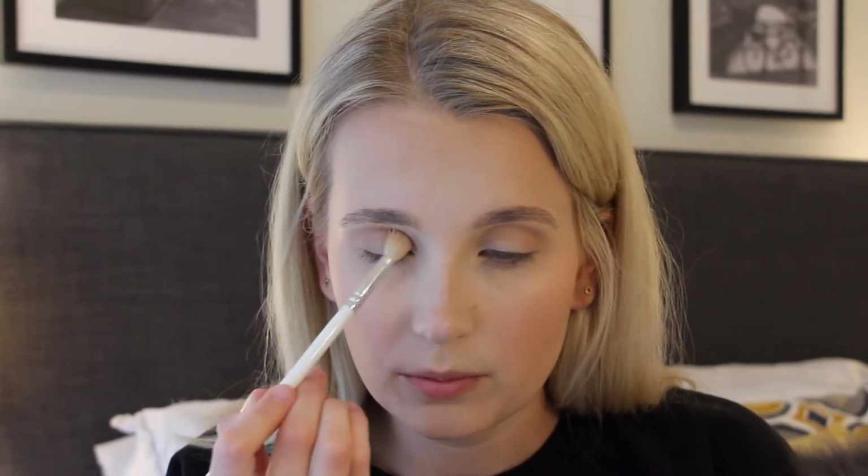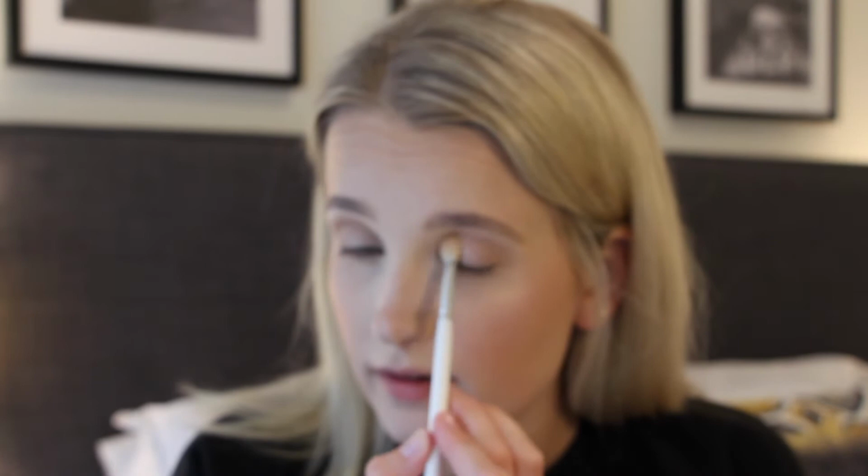So next, if I do have a little bit of time, I will take the Morphe Jaclyn Hill JH35 brush, and I'll go in with just a little bit of a deeper shade. For right now, let's do Cypress Umber. It's like a deep brown shade, and I'll pack that onto the outer corner and into the lid a little bit more. This is for a little bit more of a smoky look, if you want to define it.